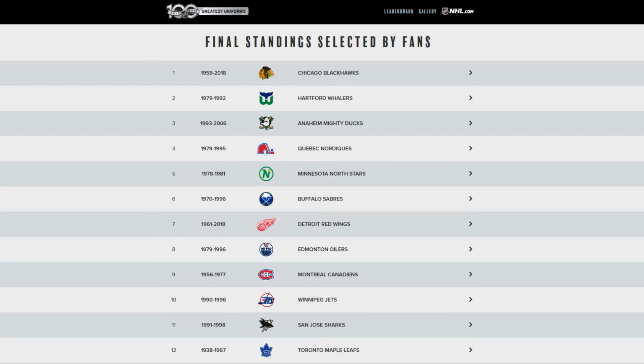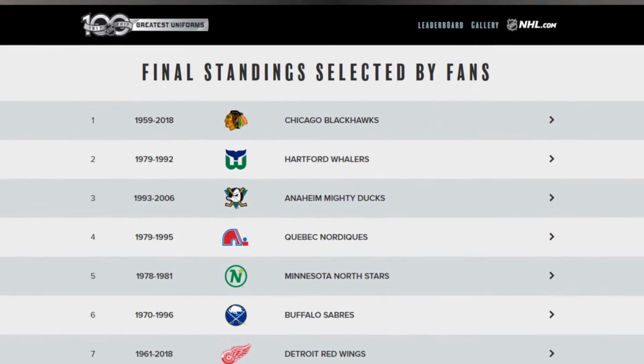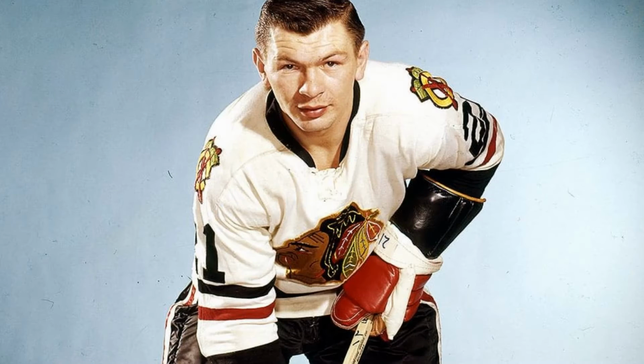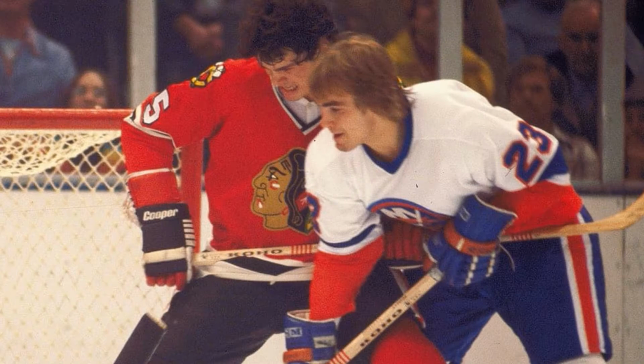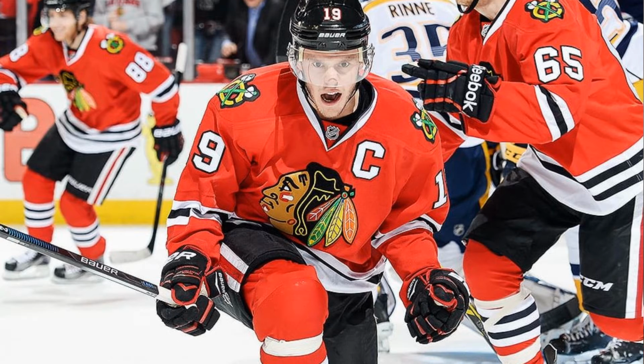And as you can see, from 1959 to 2018, or to the present, the modern version of the Blackhawks uniform has been voted by all the fans, everyone who voted, as the best, the greatest uniform in all of NHL history. This is a great day for Hawks Nation.